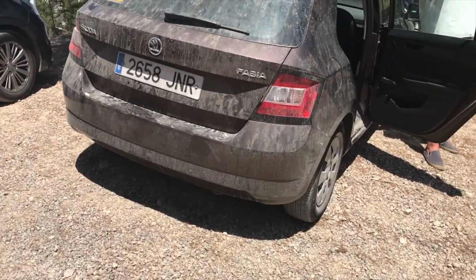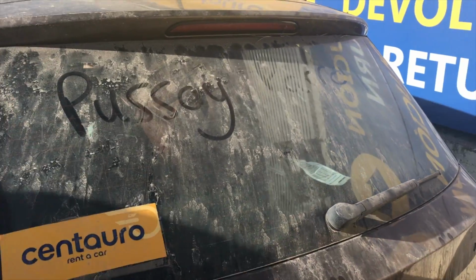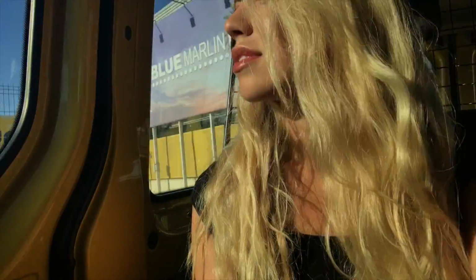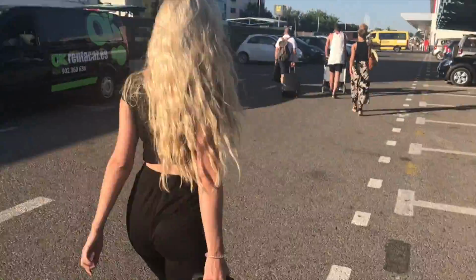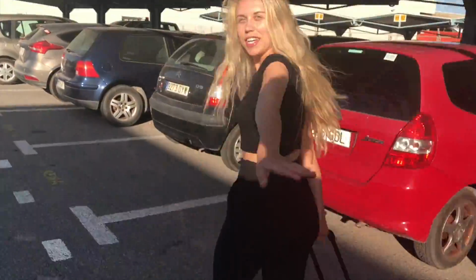This is what Ibiza does to your hire car. Those Jeep Wranglers. Everyone's got them out here.